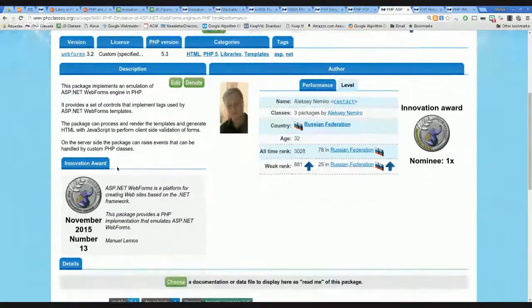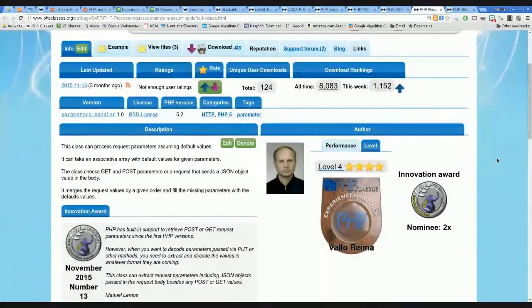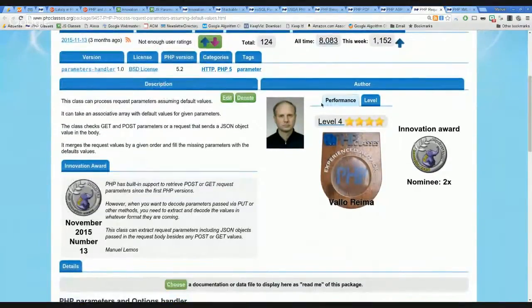The next package that I wanted to comment on is one about, again, Val Raymond, who has been participating a lot, not only in PHP classes, but also in JS classes. And this is a sort of complement of the other class that he published on JS classes, because the other class would send requests via put with the JSON encoded data, and this class will actually handle those requests, the value of those requests.